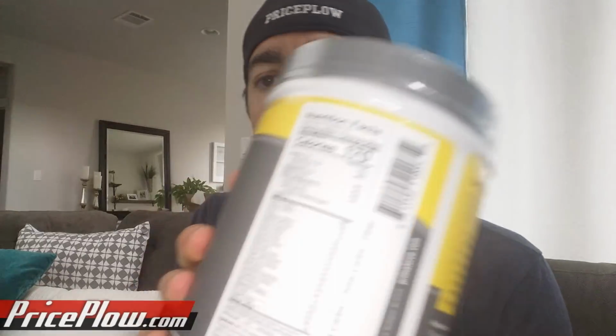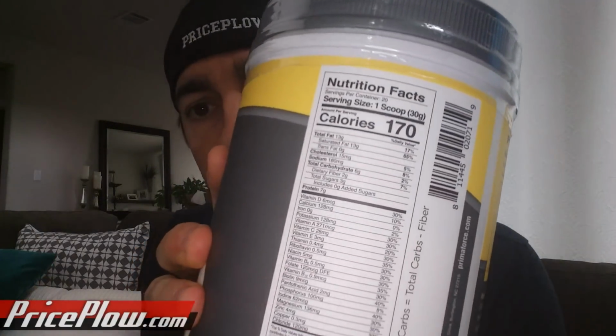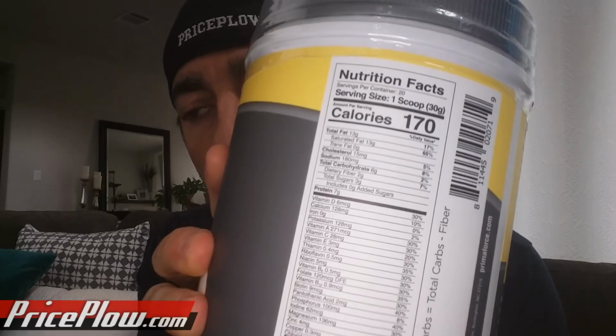Now this is a keto-based meal replacement where they basically have some whey protein in here, and they've added an MCT oil creamer in front of that, and then a bunch of other coconut oil creamer after that. At the end of the day, each shake is 170 calories. You have 13 grams of fat, all of it saturated. So it's pretty much a full serving of MCT oil and coconut, mostly. So yeah, it's MCT and coconut.